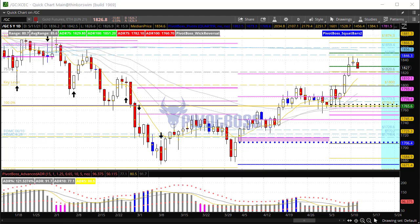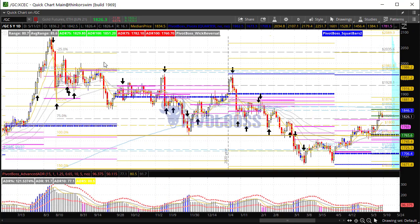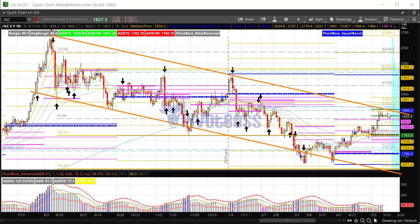But we do have a major overhead resistance level in terms of a trend line that is significant, and it kind of comes in right about where we are. So this is going to be the line to watch here. You can see right across those highs, it comes in at about 1850. This market has been in kind of that downtrending channel. Are we going to find some sort of rejection up here that leads us back down within the channel, or can we continue to push higher?